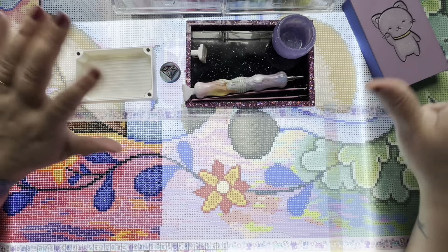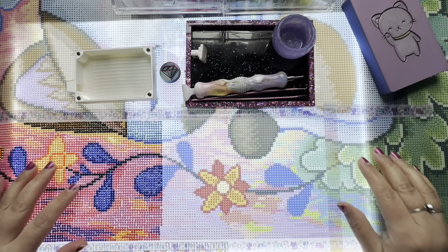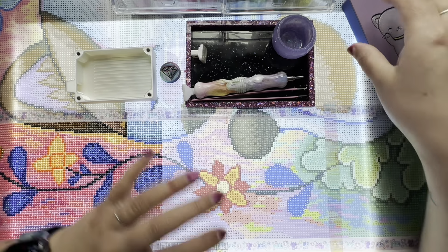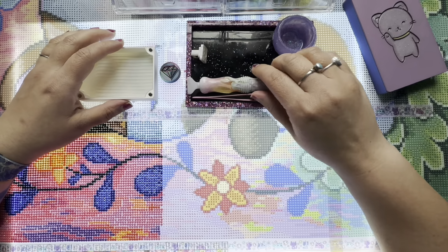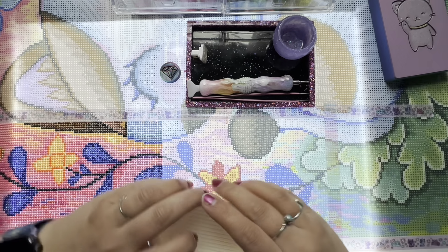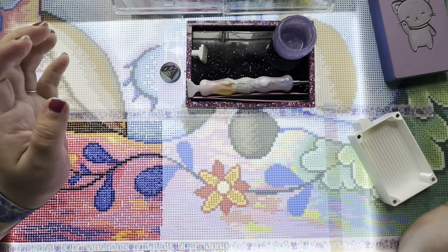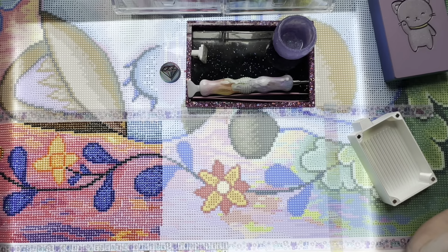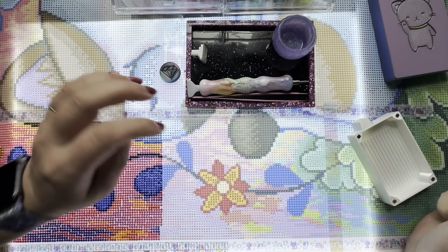So yes, I am working on Lucky Maniconeco by Jeremiah Kettner. I have not gotten very far on this painting because I have not been in the diamond painting mood for some reason. I don't know what it is. I just am not feeling it, and it's kind of making me a little bit bummed out.